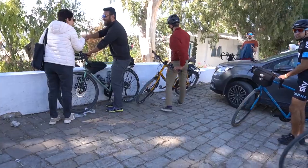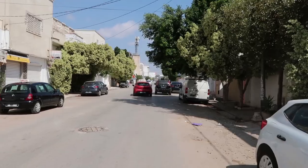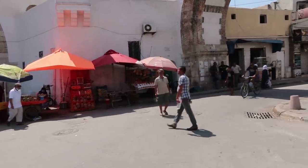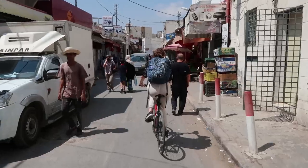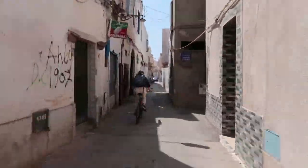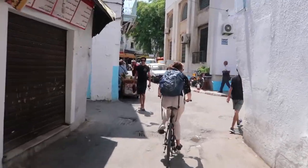From Bardu, we embark on a 4-kilometer ride to the bustling center of Tunis. The route takes us through the streets of Bardu and across a blend of quiet neighborhoods and more lively roads. As we pedal through, the city slowly transforms, revealing a perfect mix of history and modernity. Passing by local shops, small cafes, and residential areas, we see life unfold in real time, with locals going about their day. The rhythm of our wheels against the pavement is complemented by the sounds of city life as we approach the vibrant heart of Tunis.